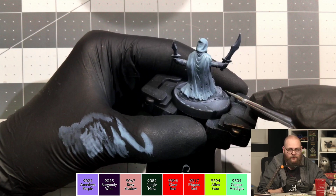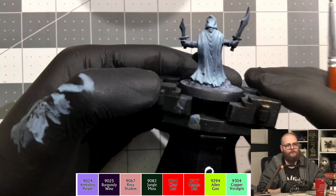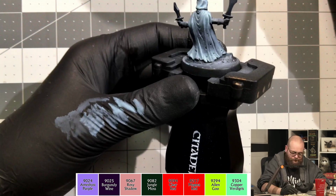Highlighting the bottom of the cloak here. Because of the position of the body, you can see how it's tilted back. That's why we're leaving so much shadow specifically right there, because it's underneath the body. It wouldn't really be getting much reflection at all.